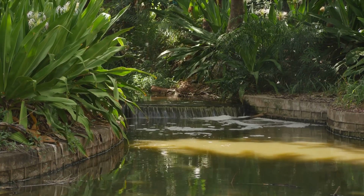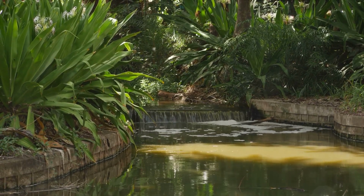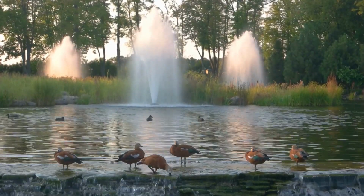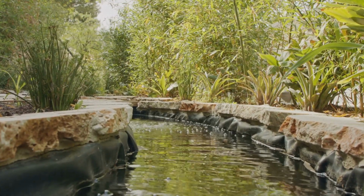These features not only add visual interest to your yard, but also create a calming ambient sound. They can attract local wildlife too, adding another layer of life and movement to your outdoor space. Water features, a tranquil touch to your yard.